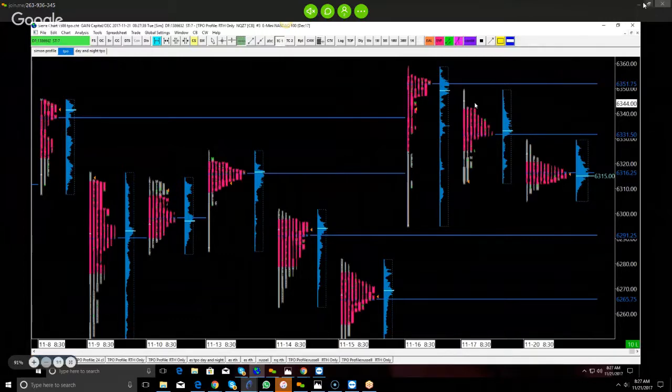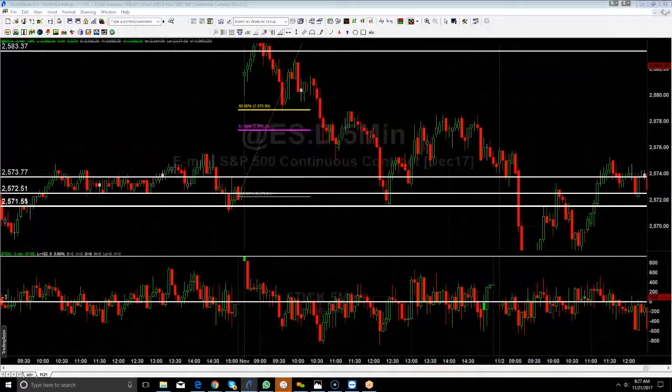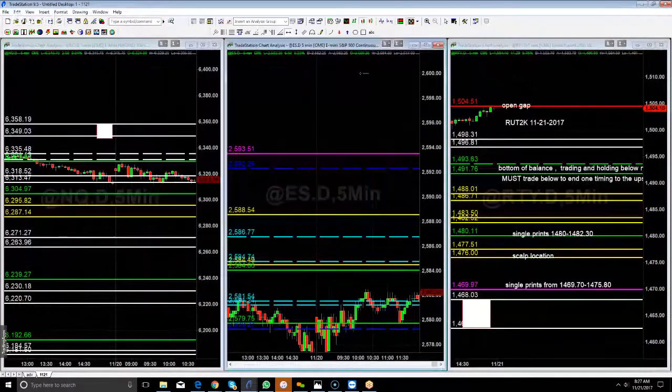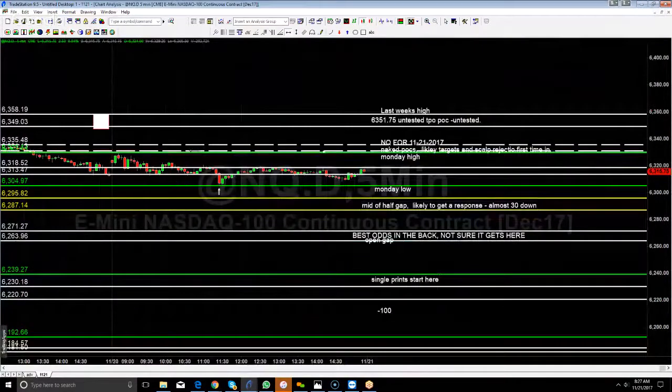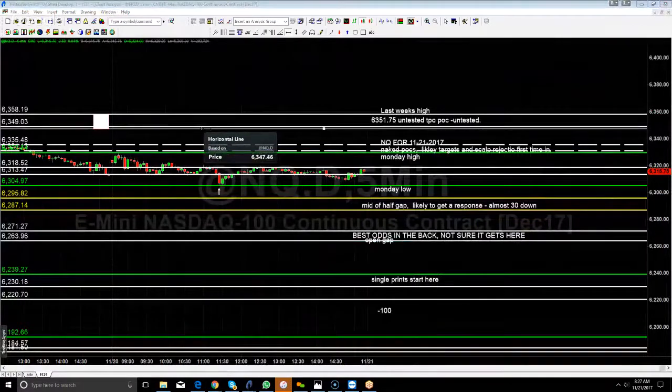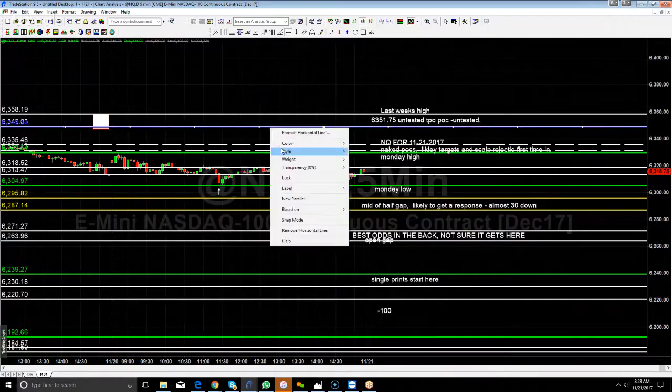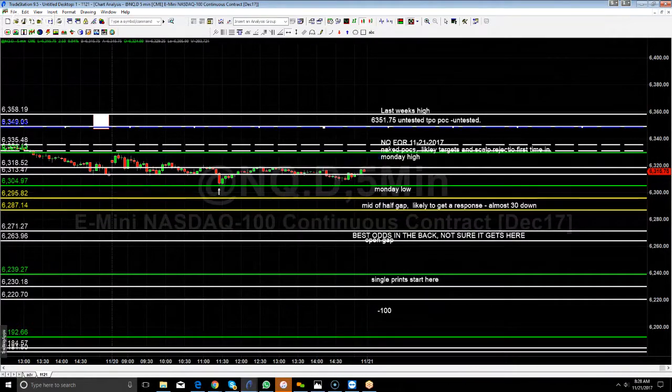63.4850 is your Globex high. Let me put that in really quick. What you will notice is 2 ticks in front of the white zone. I'm obviously not going to short that. Globex low came in at 63.11 1/4.